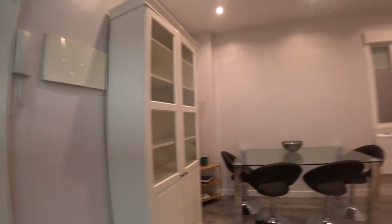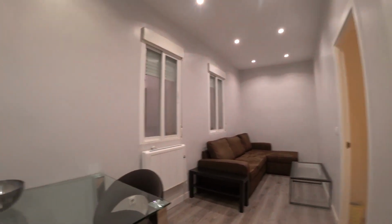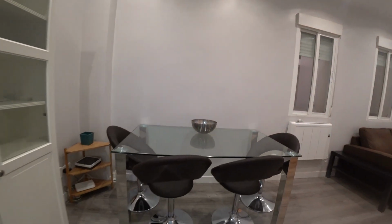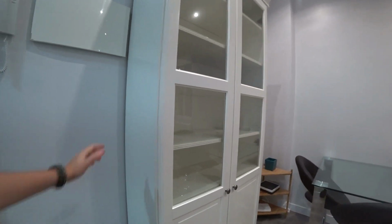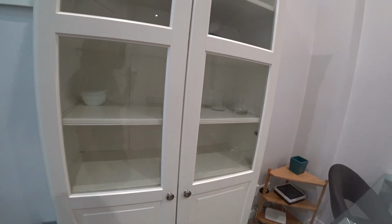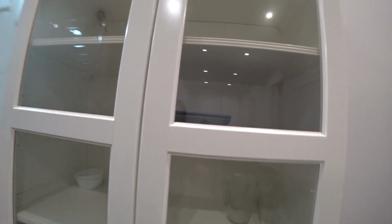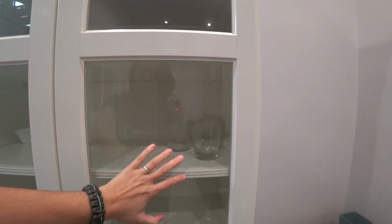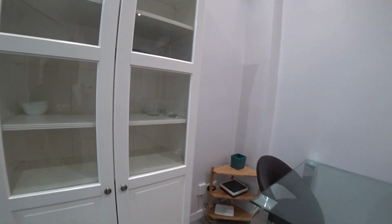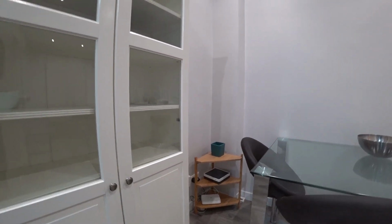Let's continue. And this is the living room. Okay, we have this table with 4 chairs where we can have lunch or dinner. This nice cupboard in white where we can just keep our plates and glasses, okay. Wi-Fi is already included, okay, Wi-Fi.